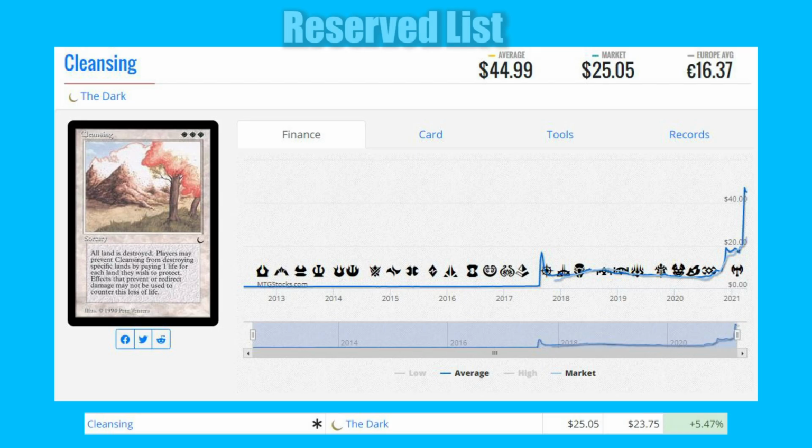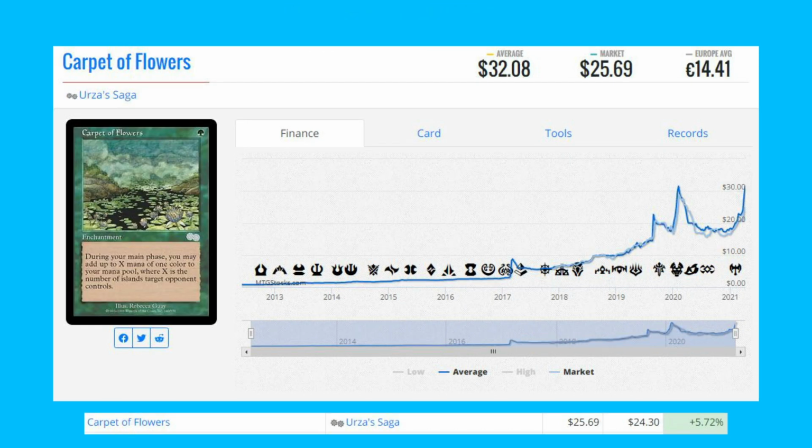Let's jump into these movers here today, starting off with Cleansing from the Dark. This is a reserve list card, and it's the first card on our list, up 5.47% today from $23.75 to $25.05. Now, there weren't any decks that I could find that were registered that are using this card, but it is a reserve list card from the Dark, and there's just not a lot of near mint copies of this card on the market.